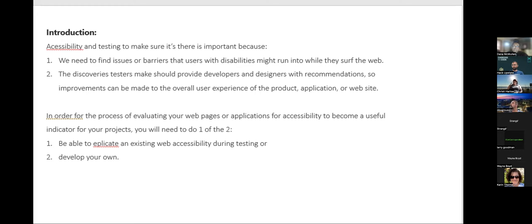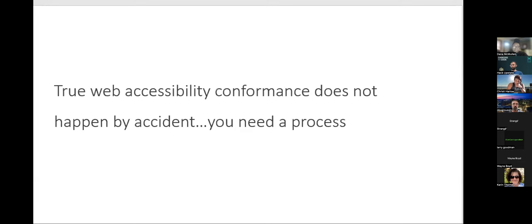In order for this process of evaluating your web page or application to be accessible and useful, you will need one of two things. You need to be able to replicate the problem during testing to make sure that it's there, because sometimes we have user error, or you need to be able to develop a copy of the problem to be able to describe what it is, show what it is, and then fix it.